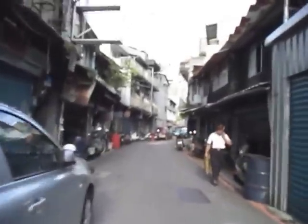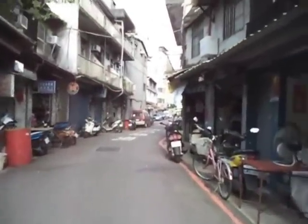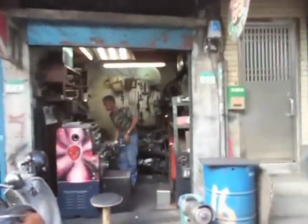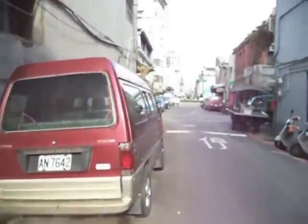Let's head back out, and then we'll end up at this one other blacksmith that's here. They're not too friendly, the folks there, but we'll just pass by their shop, take a quick peek. Look at this, look at the size of this guy's shop. It's about like 3 feet square. That's all you need. Not sure what's going on in there.